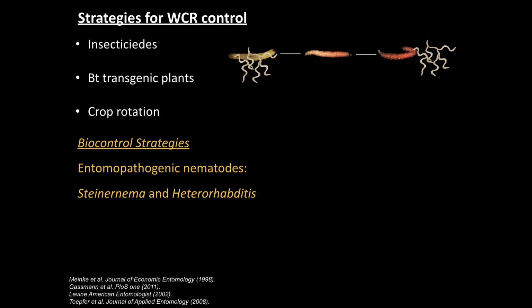Now I'd like to shortly introduce the infection process of the natural enemy, the entomopathogenic nematodes. When the young infective juveniles hatch from the host, they try to find a new host. When they locate the host, they try to penetrate into the host through the openings, and they will develop over several generations in their host, and then the larvae will gradually turn orange and red. And after using all the nutrients of the host, they will hatch out and find another host.